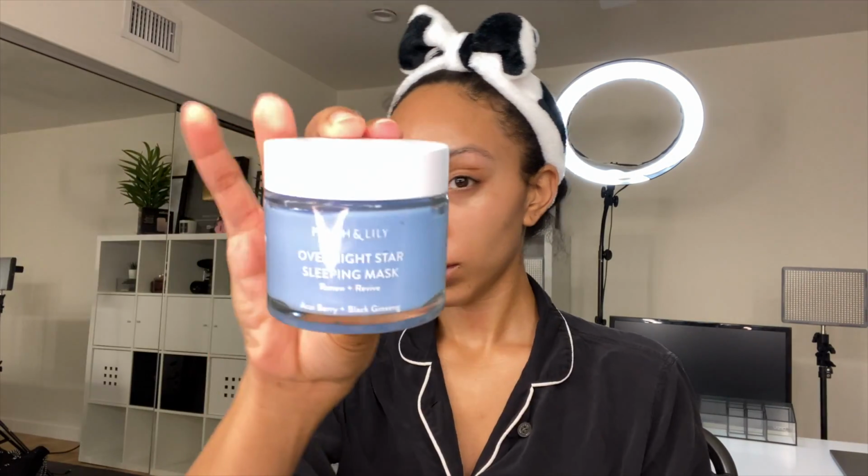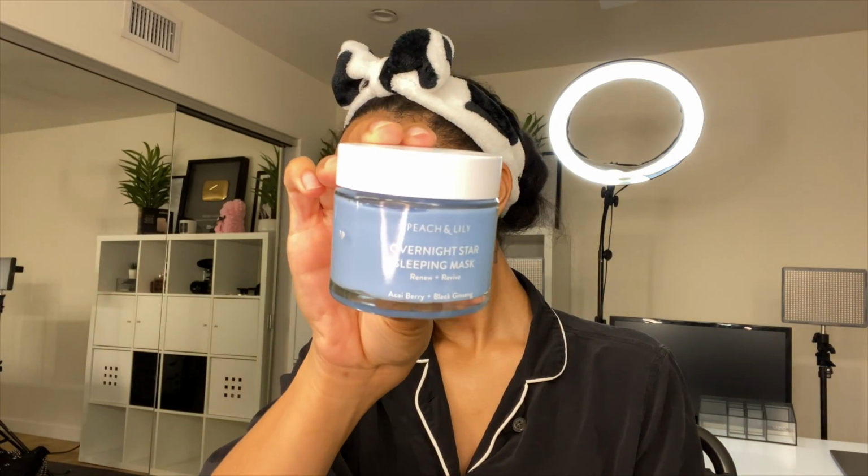We're almost done, but first we must moisturize. I love using this Peach and Lily overnight sleeping mask, even on a regular day, not just for the facial, but it goes on so smooth, my skin feels so hydrated, and it leaves me looking glowy. That's how you know it's really working and the moisture and the hydration is there. I love that. But I'm gonna let that soak in for a minute before I move on to the very last steps. I promise we're almost done.